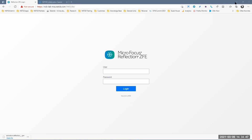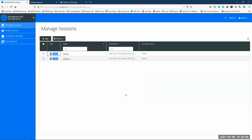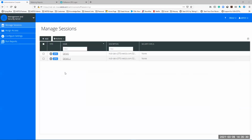The first component that I'm going to access will be the administration console. I'm going to log in as an administrator. And you can see I've got 2 sessions defined here. Unfortunately, the license key that I've been provided with Micro Focus only included the web-based emulator software and not the one for the desktop emulators, which is typically this type of interface that you will see using on a normal emulator. So for now, we can only work really with the web-based access into our mainframe.